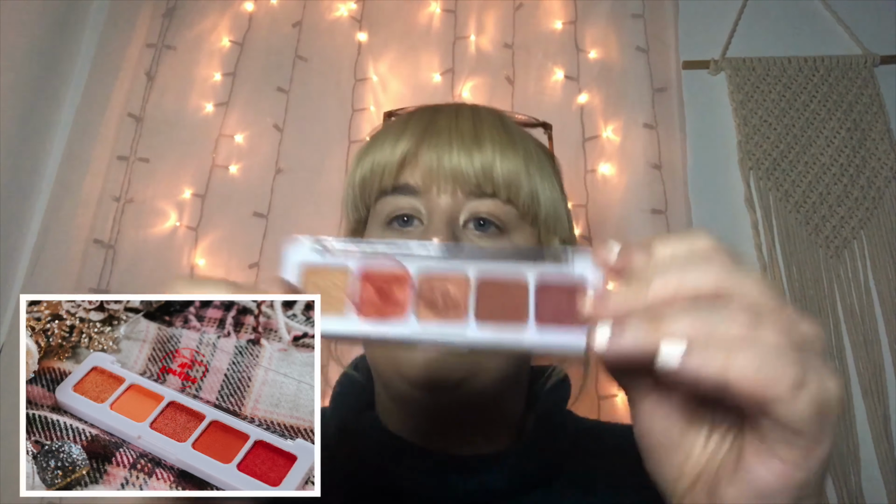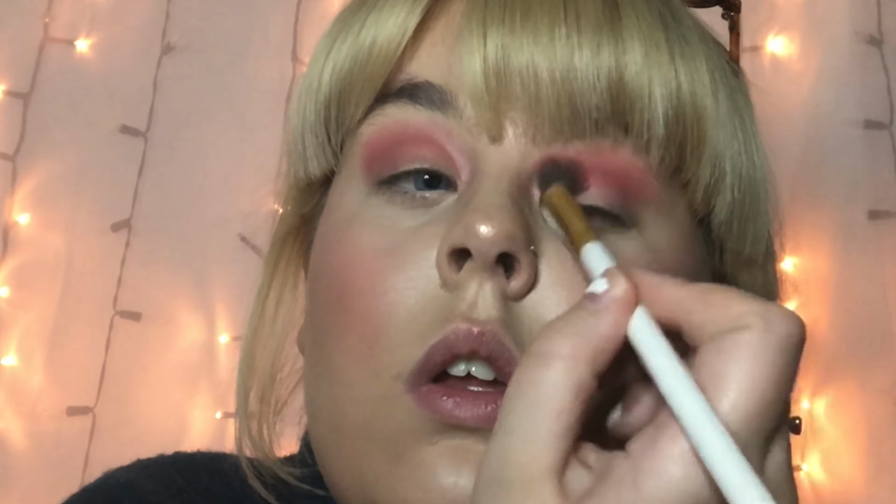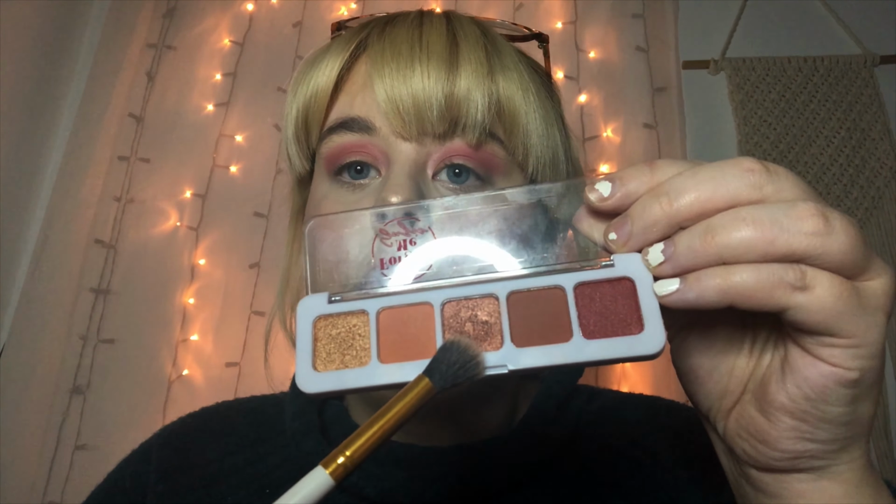I'm going to be using the Forgive Me Susie eyeshadow palette. So yes, I'm going to be taking this colour here and I'm going to be putting that all in my crease. Next shade we're going to take is this goldy one mixed again with this. We're going to take more of the gold one this time. Now taking a skinny brush, we're going to be taking the two shades we've just used underneath.